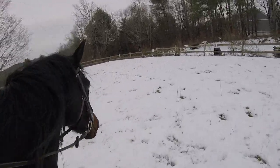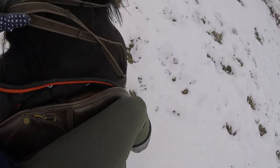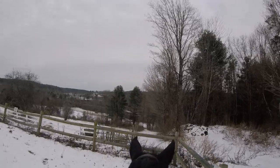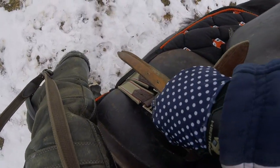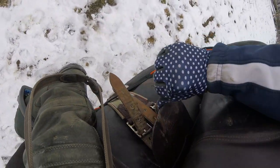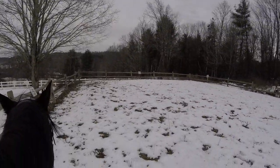Today, and when it's breezy, he gets ready to run. George! Hey, board in the ring, and it's a pretty boring day today. We can't even trot or canter on this. It's so slippery.